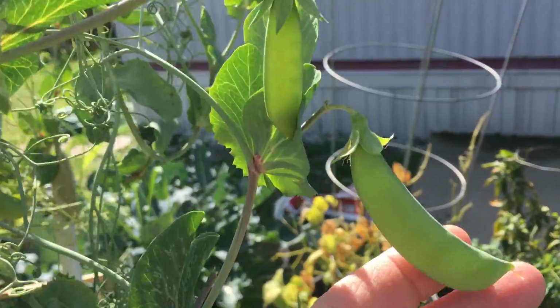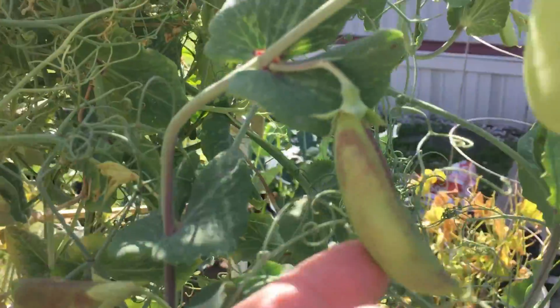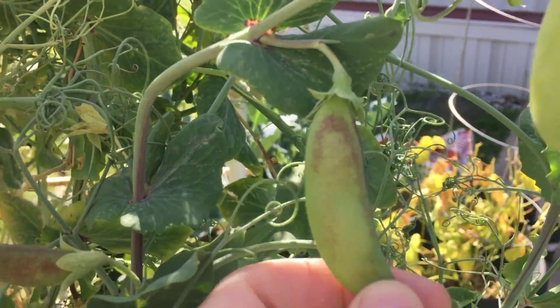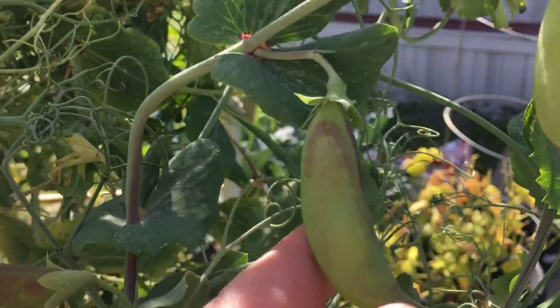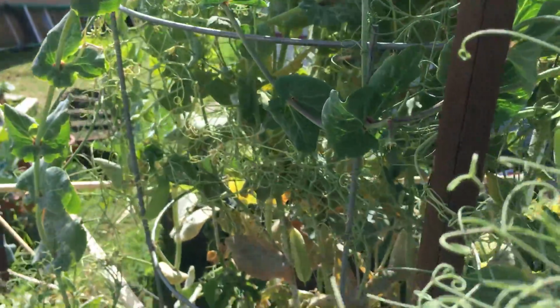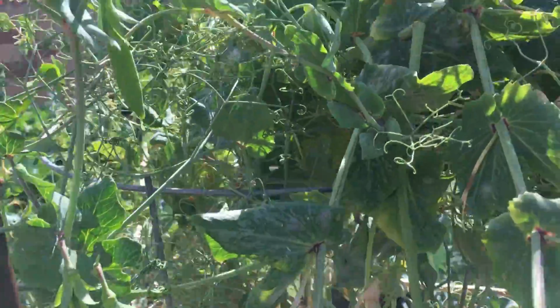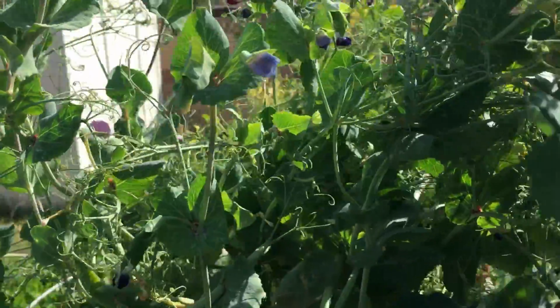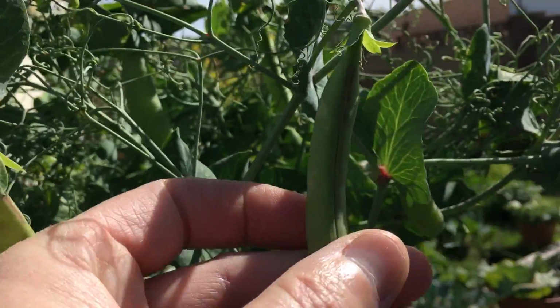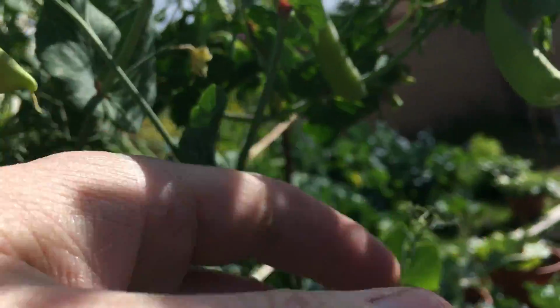And you can see we still have a lot of various peas. See that little reddish blush? They don't all have that, but that's what gives them their blush. I'm very happy with the way the peas have come out this year. Oh, I got a lot of them. Some of them I need to pick, getting a little plump.